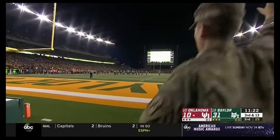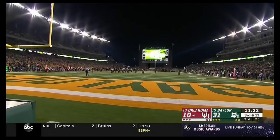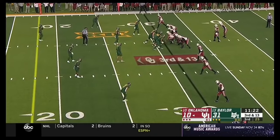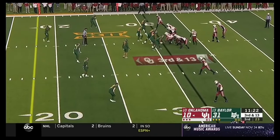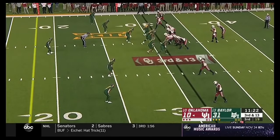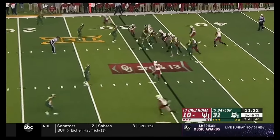This is a dangerous area. They're going to, I imagine, rush 3, drop 8 guys, try and bait you into a throw here. You've got to be smart if you're Jalen Hurts. Basquet in motion left to right. 3rd down and 13. Showing pressure now, Baylor is. Here they come with a blitz.